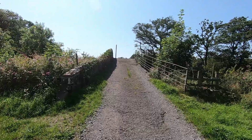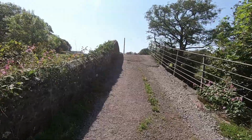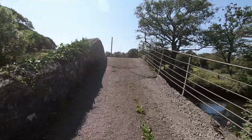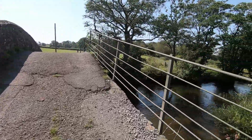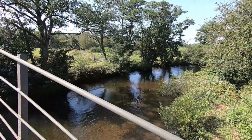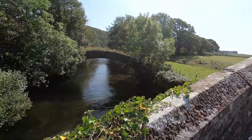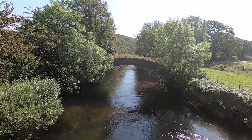Coming up to Santon Bridge and over the river Ert. Oh, it's quite full. The river Ert. On the other side we have an old bridge. Beautiful.